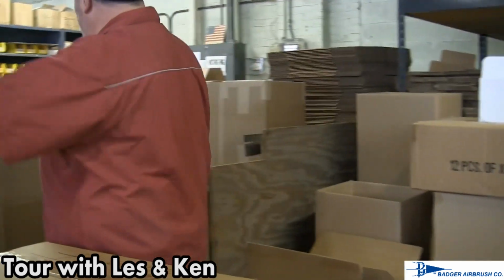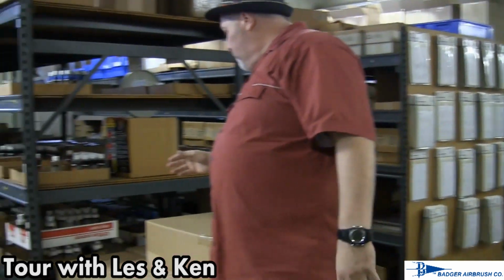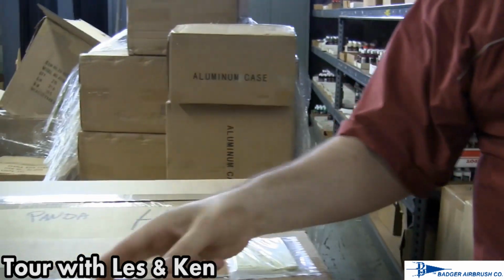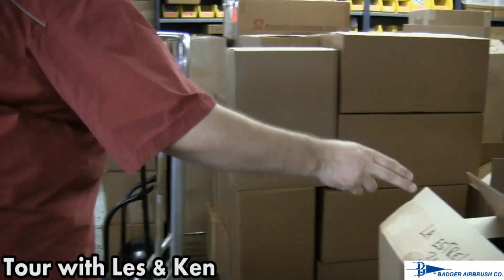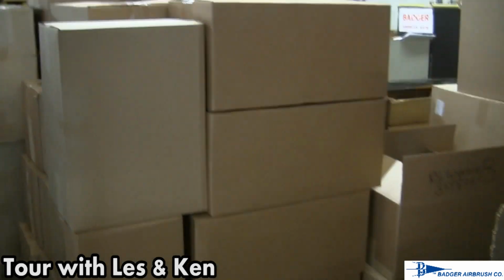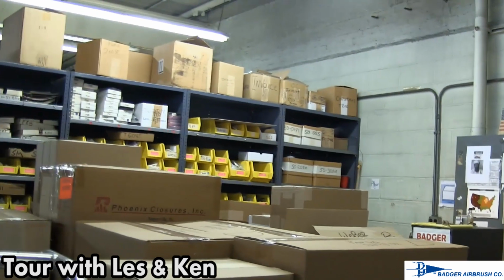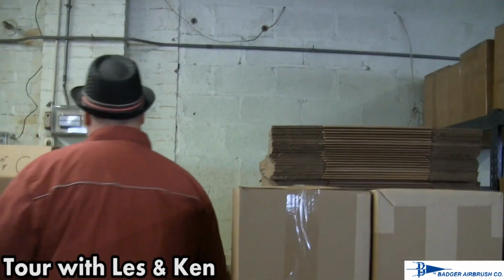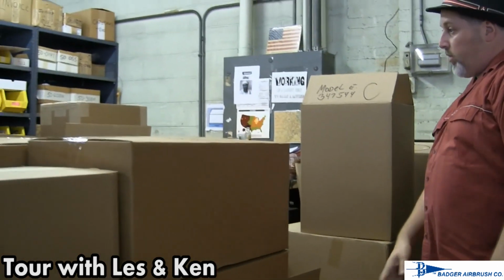This area here happens to be our international staging area. So you've got items Global, that's going to Saudi Arabia. Wow. Panda, that's going to Thailand, I believe. South America. Model Engineering, that's going to Holland. So we ship all over the place. We ship into over 100 countries. So in focus, this is going to Australia. This is going to Germany. And these are the names of the companies, huh? Yeah. Panda. Yeah, all that good stuff.